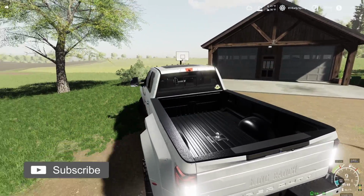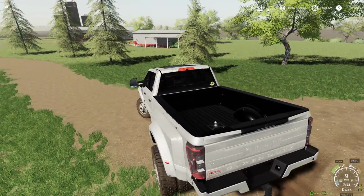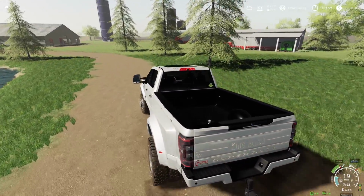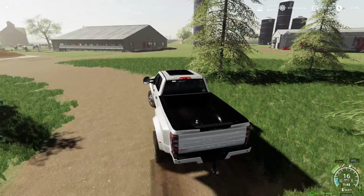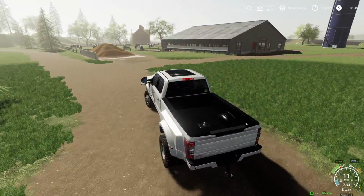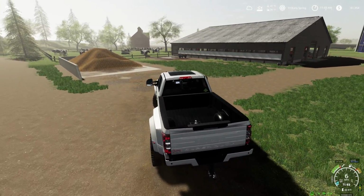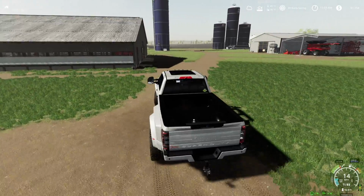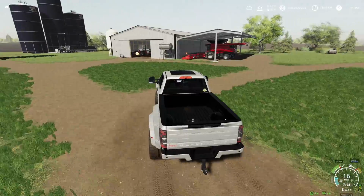A lot has happened over the wintertime, if you're keeping up with this series. On the last episode, we finished out the year with a big harvesting contract. Since then, you can see we have a mountain of manure. But the guys have spent the winter doing a ton of contracts.